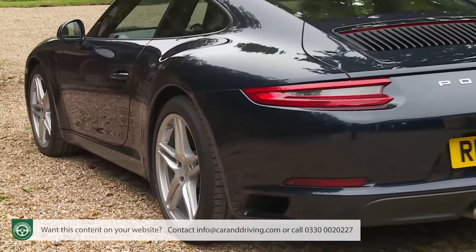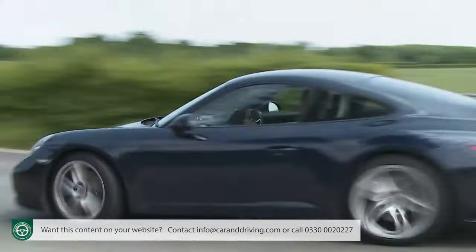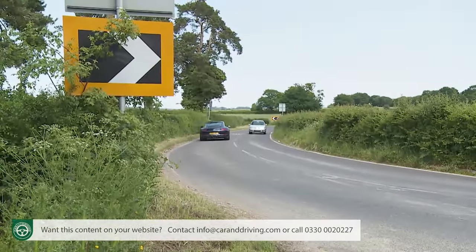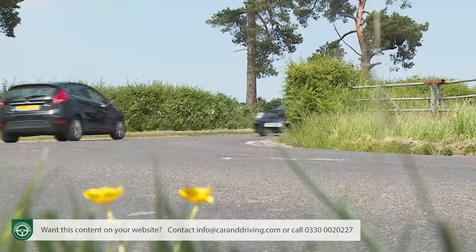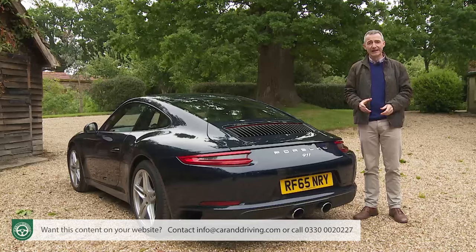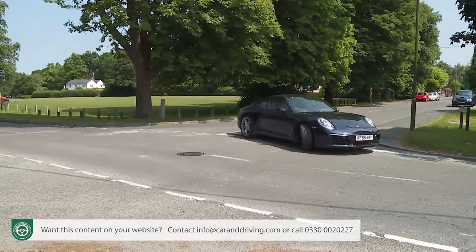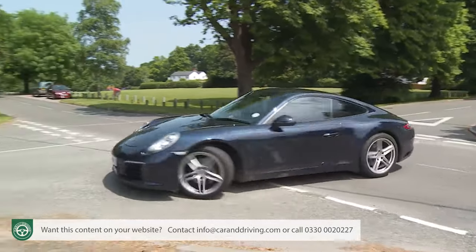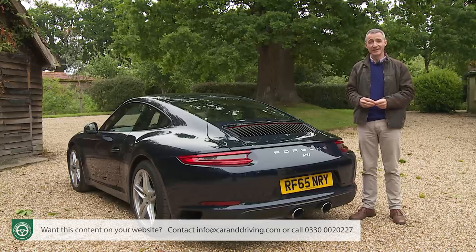If you've stretched to a Carrera S, then you'll be able to pay extra for Porsche Dynamic Chassis Control to reduce body roll in corners. That's a feature that must be bought along with rear axle steering that helps the car turn into bends more crisply. And it also comes with a useful side effect of being able to reduce the turning circle by half a metre.